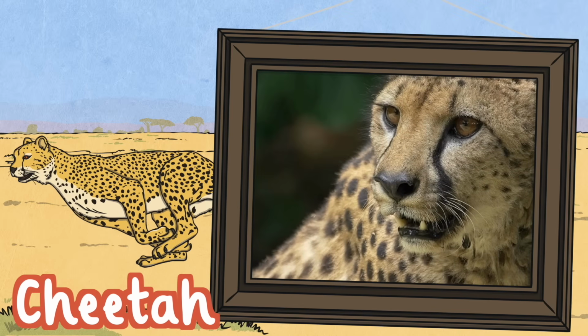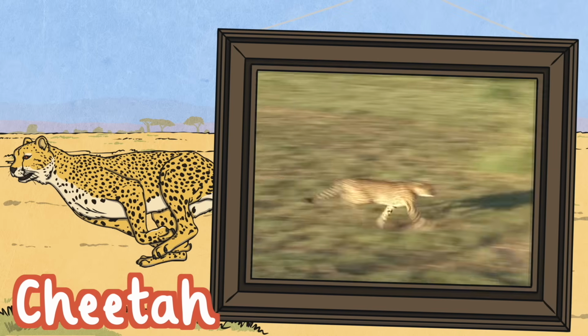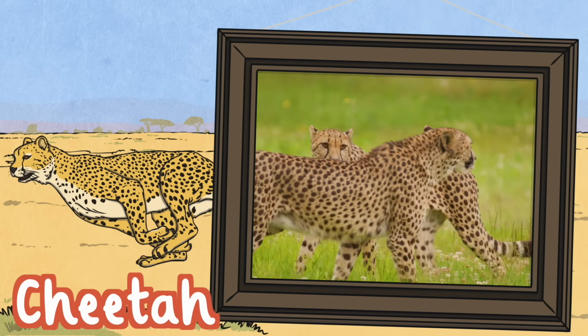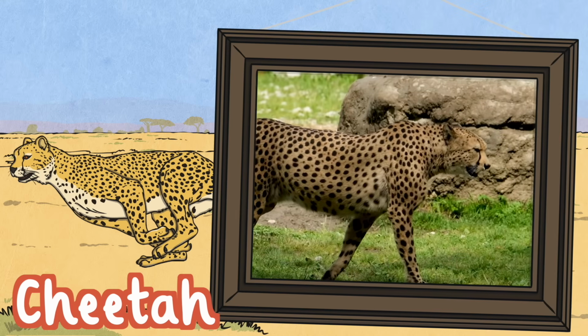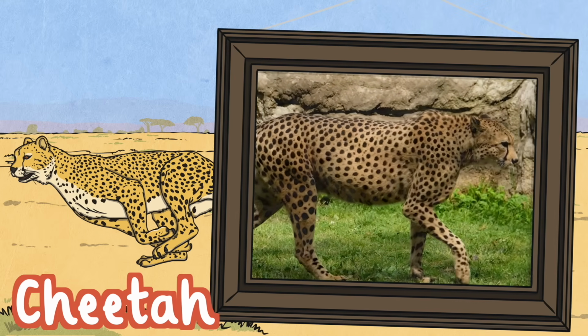Cheetah. Cheetahs are the fastest land animal. They can reach 70 miles per hour in 3 seconds. That's the same speed cars travel on the motorway. Cheetahs get tired quickly though, and can only run at this speed for about 20 seconds. To save energy, cheetahs stalk their prey very carefully before jumping out and chasing them.